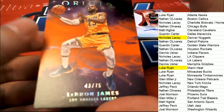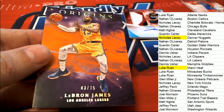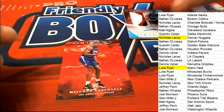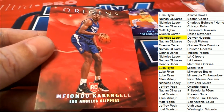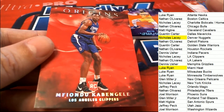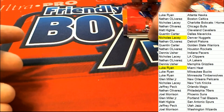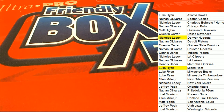And now we have a LeBron James for the Lakers owner. Nice one for Nathan O. Nice LeBron. And then this rookie card for the Clippers. Congratulations, some of you guys came away really nice. Some good things happening around here for us in Origins.